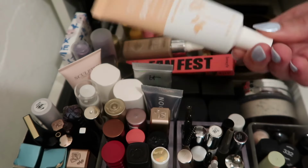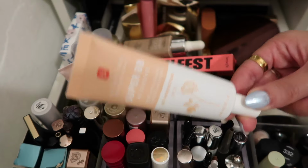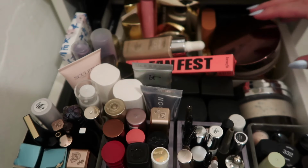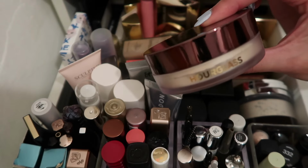Oh, I did also have this, actually, the Super BB Cream by Arborian. This is something I keep taking out of my collection and then putting back in my collection, but I think I'm going to leave it in here for now. I do need a powder, and I currently have three powders in here. I have the Hourglass Veil Powder. Love this.